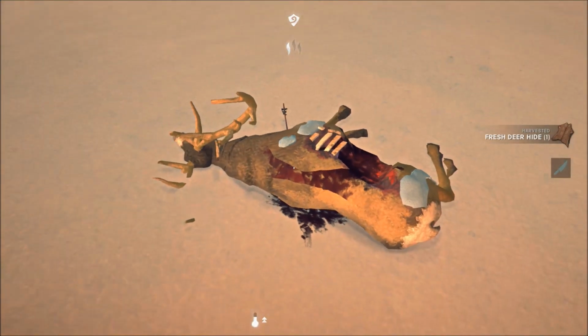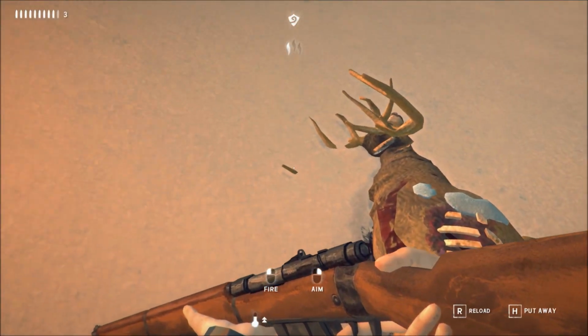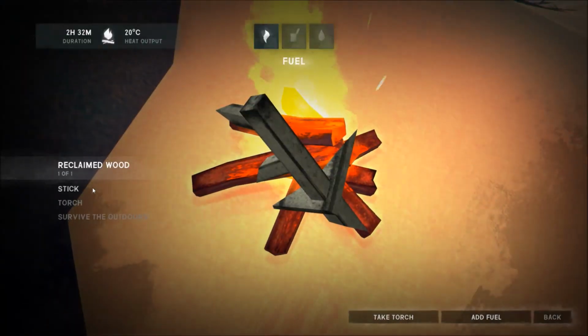So that'll be nice. Okay, and there is a broken arrow here. The arrowhead and some of the feathers may be salvageable. Yeah, we'll definitely try to do that. Is that anything? No. Okay. Look, it's brightened up nicely. Let's go ahead and cook this meat. Might as well.